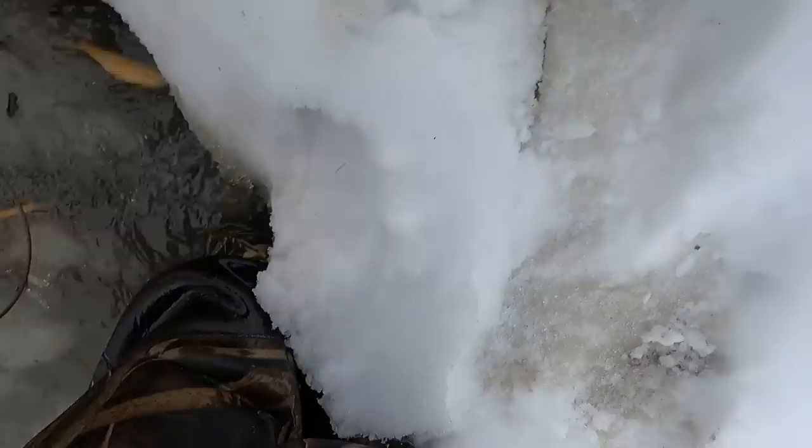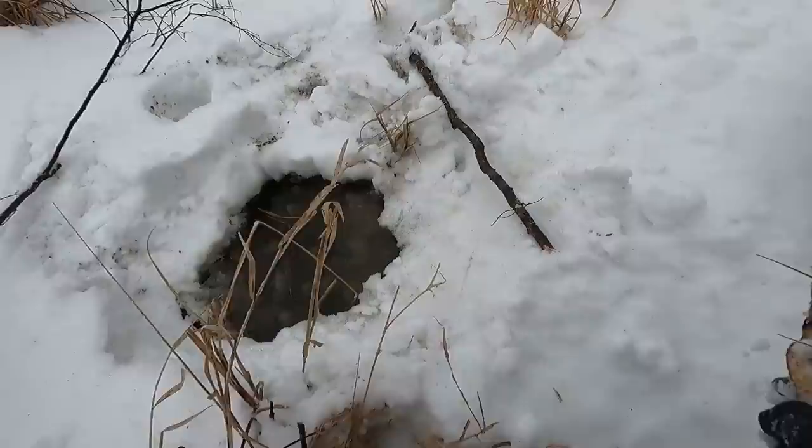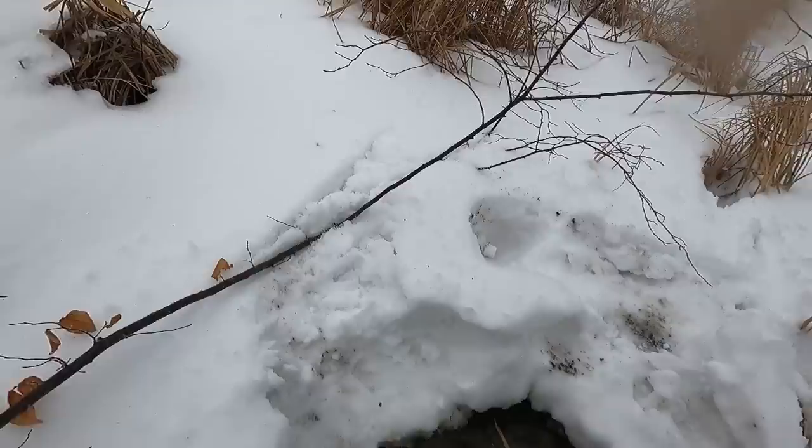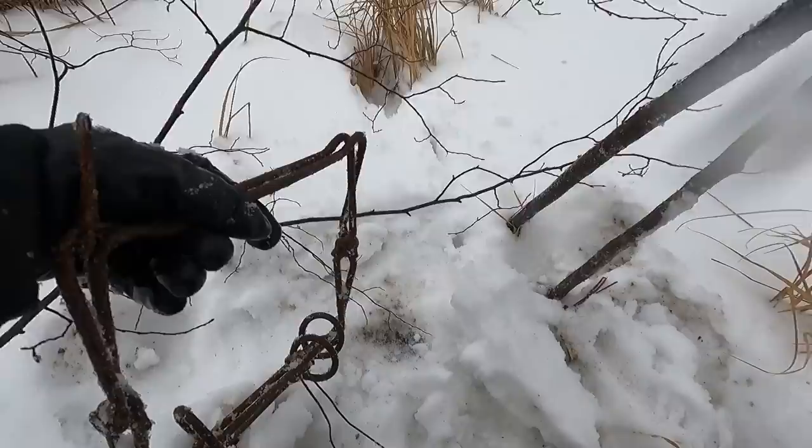Should be a couple sticks. Oh, there they are. Okay, got two sticks right here. There's a nice deep run. Well, it's actually not deep, deep, but deep enough. Right here. Whew, it's a perfect run. Perfect run to put this trap in like this, I would say.